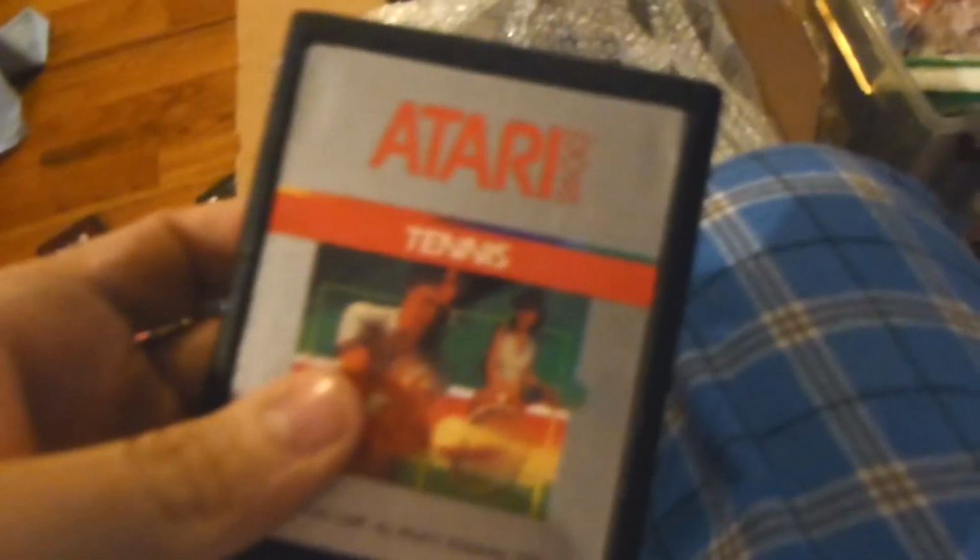It looks like we have something inside this bag right here. Let me see if I can. Alright, so I opened that up. Tennis. Space Attack. Volleyball. Phoenix. And there is more stuff in here. What is this? Vanguard. Are you guys keeping count? 'Cause I'm not. I don't know what the hell.